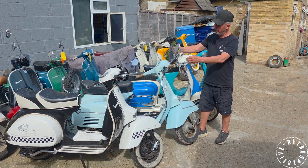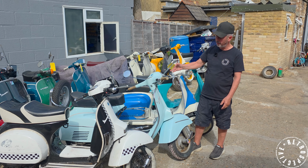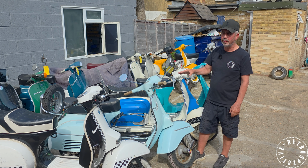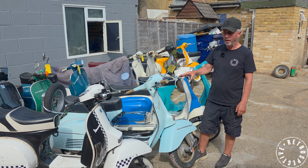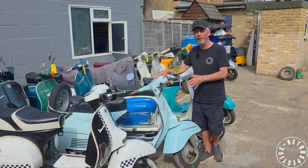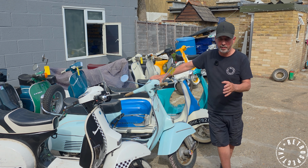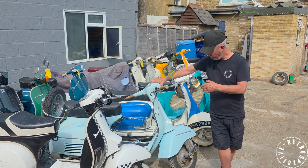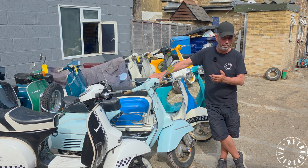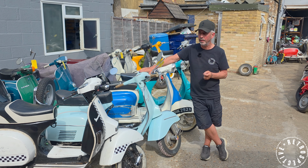It is a Sprint Veloce, 1970. Now, as it stands, it does start and run. It is £2,995. I would suggest that would need our level 1 mechanical overhaul, because it's sat for so long. It's probably sat for about 16 years unused. So what I'd suggest is an engine overhaul, probably some new cables, Teflon lined cables, some tires, and a really good going over from top to bottom. And that would be our level 1 price. If you look that up on the website, you should see that.